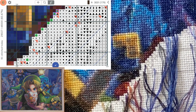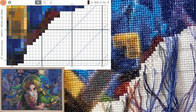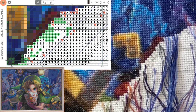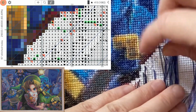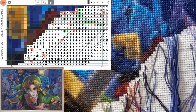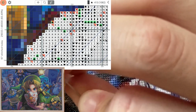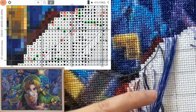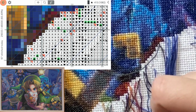Okay, so I carried it all the way down to there. I think I'm going to end up with multiple threads here. We'll see. Maybe not. What I'm going to try is I'm going to do this color first. So I'm going to take all of these threads aside. I'm not going to be working them for a while.